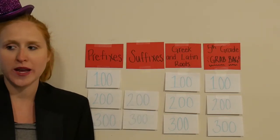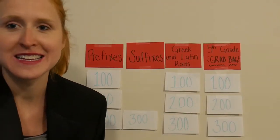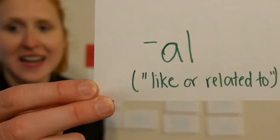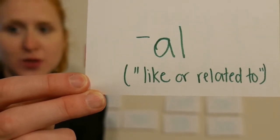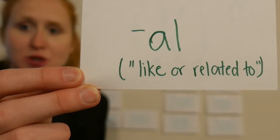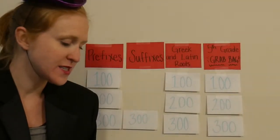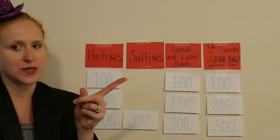Suffixes for 200 points. The question is, what is the suffix in the word magical? Let's see if you got it. A-L. Now remember, that suffix means like or related to. So something that is magical is like magic or related to magic. All right, some friends at home might have 300 points already. Mark it down if you got it. If you didn't, I am trusting you.